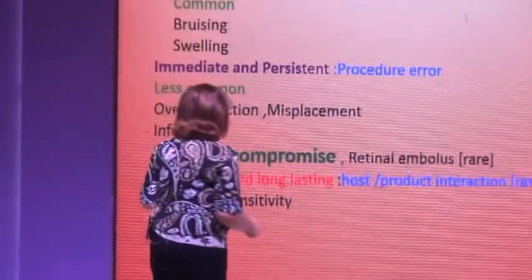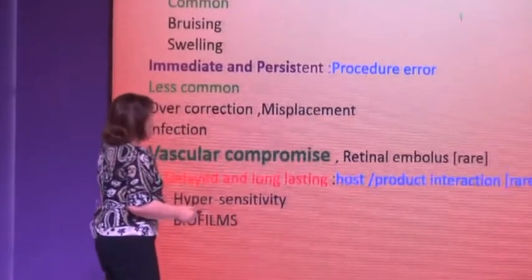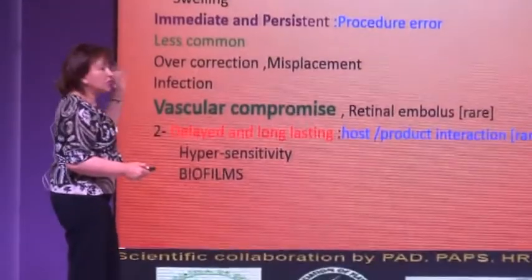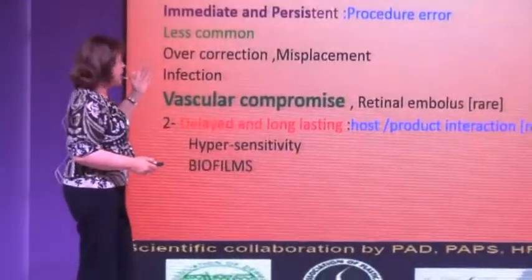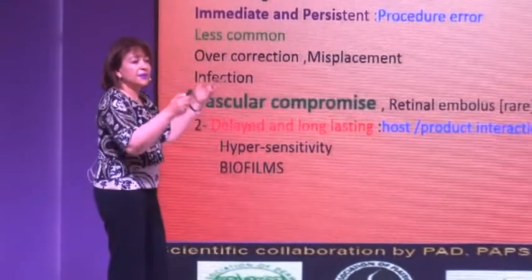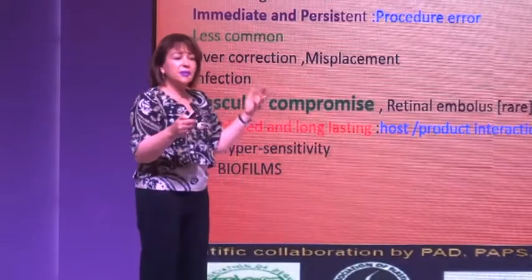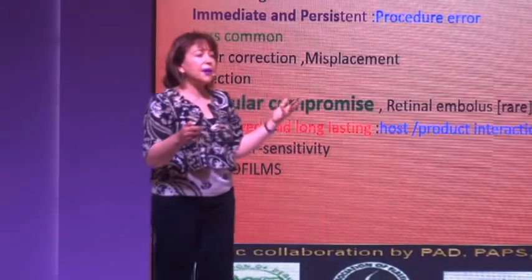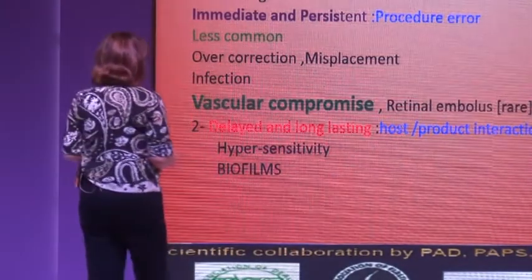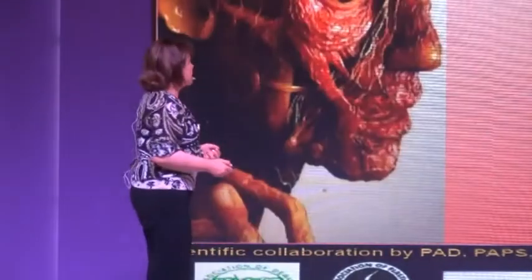Filler adverse events: immediate and transient, these are all of them, and immediate persistent, these are procedural error. The one that is latent, just for you to know, the latent effects of any side effect is usually product related. The ones immediate are procedure related. Vascular compromise, yes, it is also procedure related.